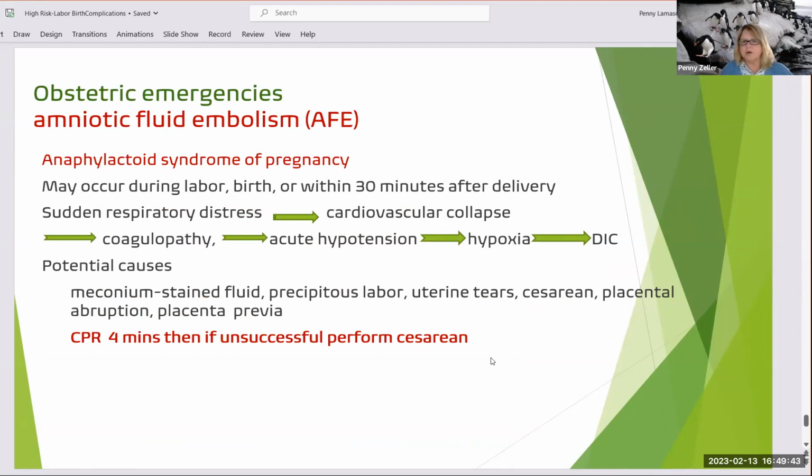Sudden respiratory distress, cardiovascular collapse, blood pressure drops, heart rate goes sky high, and then you have coagulopathy, blood clotting everywhere, DIC. We see DIC also with the abruption of the placenta. It's rare, but it does happen.